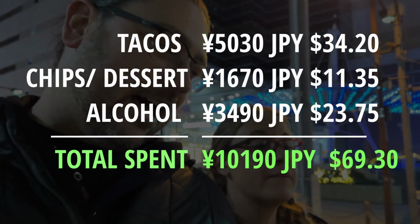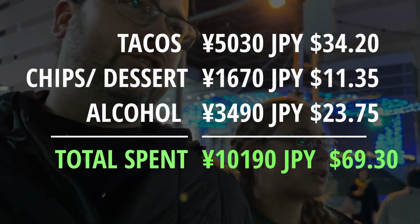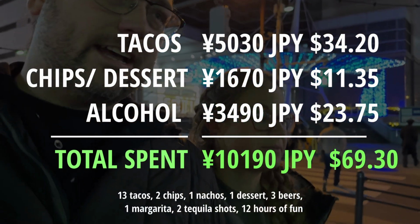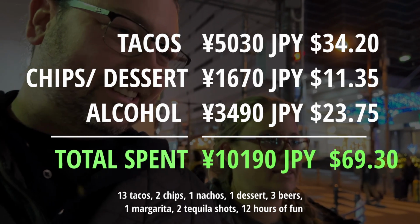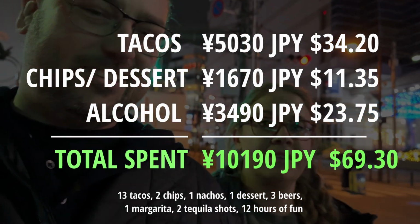All right, I'm going to count those enchiladas as tacos. And that was 4 at that place. No, 5, because there's 3 crunchy and then 2 enchiladas. 2 at every other place, I think. So that's 13. I feel like 13 tacos is not too many tacos.